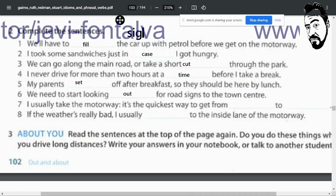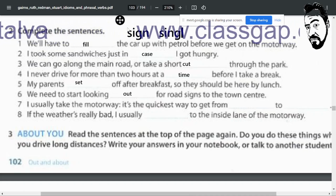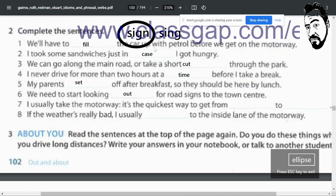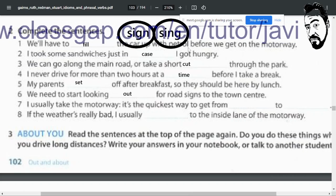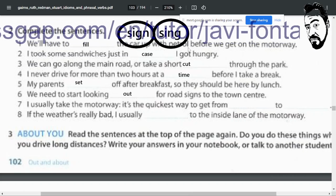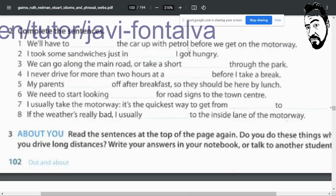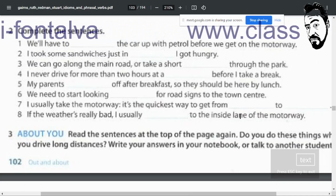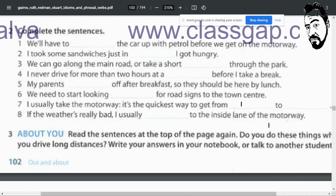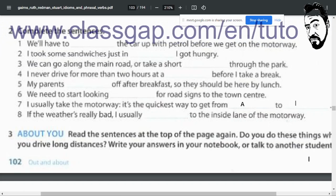Okay, be careful with these two. So notice the difference. So this is sign and this is sing. They are 2 different words in English. So sing is... Okay, next one. I usually take the motorway. It is the quickest way to get from A to B.